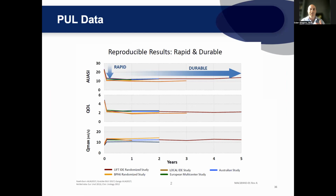So if you just look at this graph, and this is by years, you see not only does it happen rapidly, but that it's durable. You don't really see it drop and then go back up. You see it drop and then stay that way.